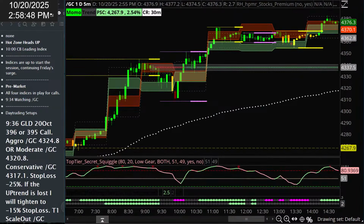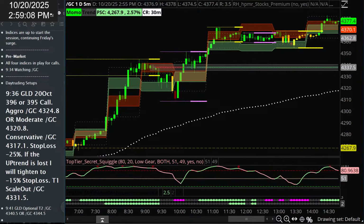The first day trade of the morning in the Sector Secrets Mastery was gold. And I'll tell you, when I look at this one, it's a tough one to be too excited about, even though the first trade of the morning was a winner. But I'm going to walk through what disciplined trading on day trading looks like. And first up was buying GLD calls, 20 October, 395 or 396.